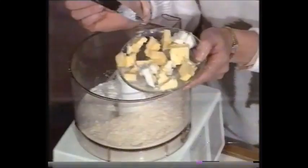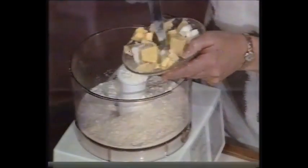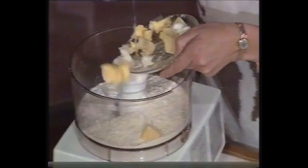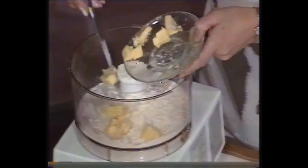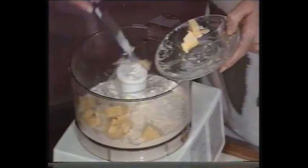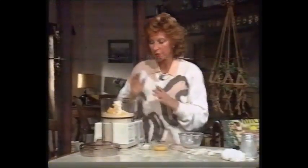and I'm using 2 ounces of vegetable margarine. That's the solid fat, not the soft one. That's the yellow one here. And I'm using ½ an ounce of the white vegetable fat, not lard. And that will give you a very good short result. And that's why I like to use the combination.